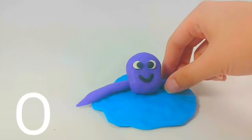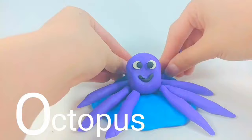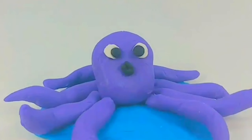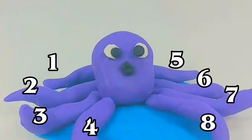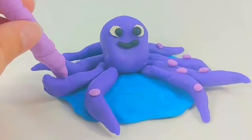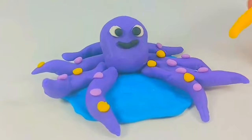Let's make an octopus with our magic Play-Doh. Octopi have 8 arms. Let's count them. 1, 2, 3, 4, 5, 6, 7, 8. An octopus has 8 arms. Let's put some polka dots on our octopus. Aw, it's so happy. Look, it's tap dancing. So silly.